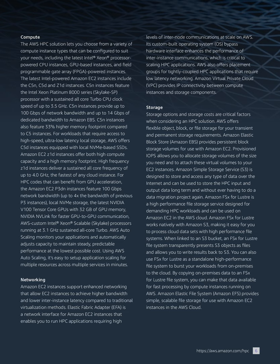Amazon FSx for Lustre is a high-performance file storage service designed for demanding HPC workloads and can be used on Amazon EC2 in the AWS cloud. Amazon FSx for Lustre works natively with Amazon S3, making it easy for you to process cloud datasets with high-performance file systems. When linked to an S3 bucket, an FSx for Lustre file system transparently presents S3 objects as files and allows you to write results back to S3.